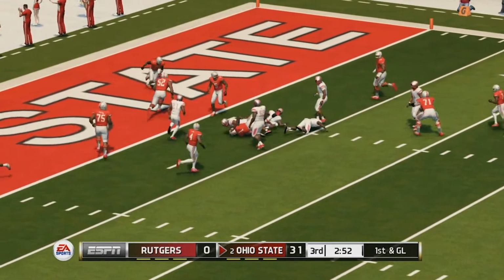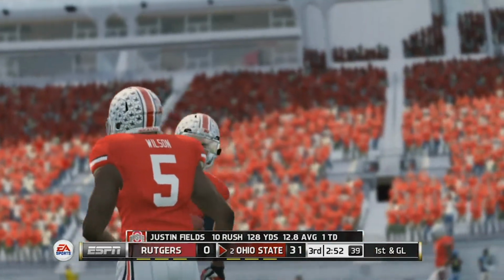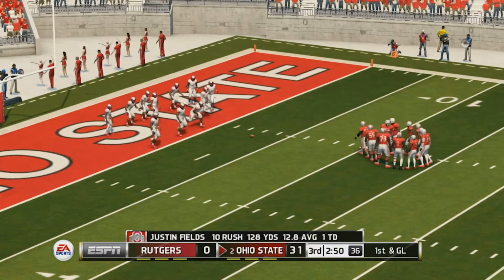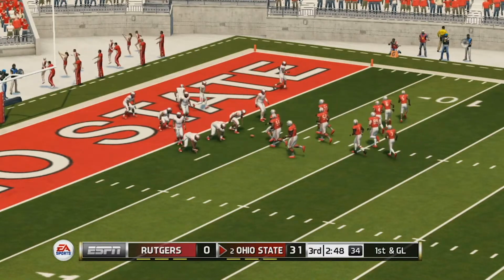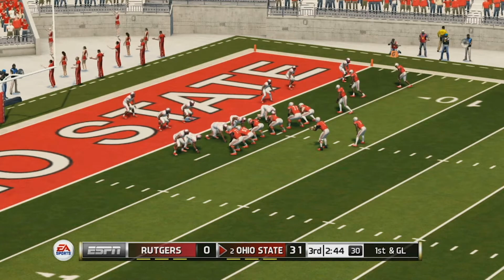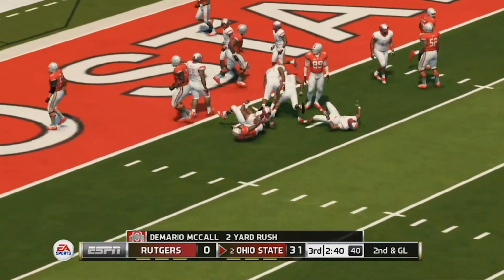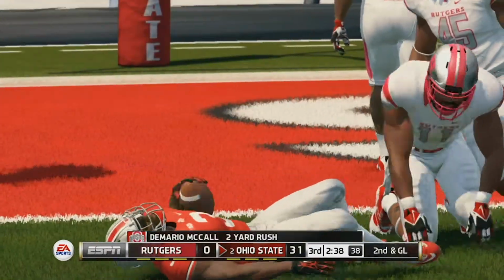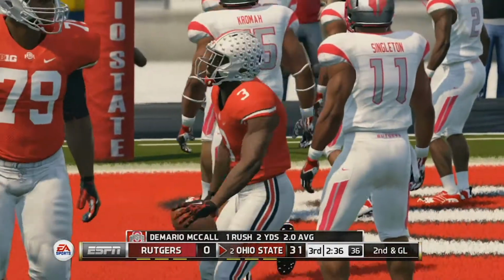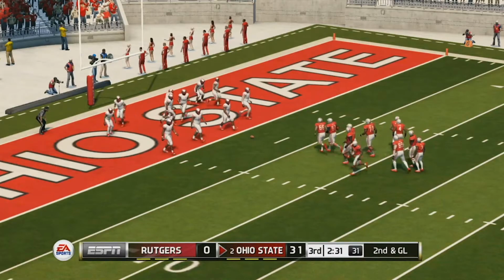The 10. And he's taken down at the 3. Gain of 13 yards. That makes it first and goal. Ohio State up big right now in this one. He's tackled at the 1-yard line. Makes the tackle. Gain of 2 yards. That brings up second. This is the 8th play of this drive.